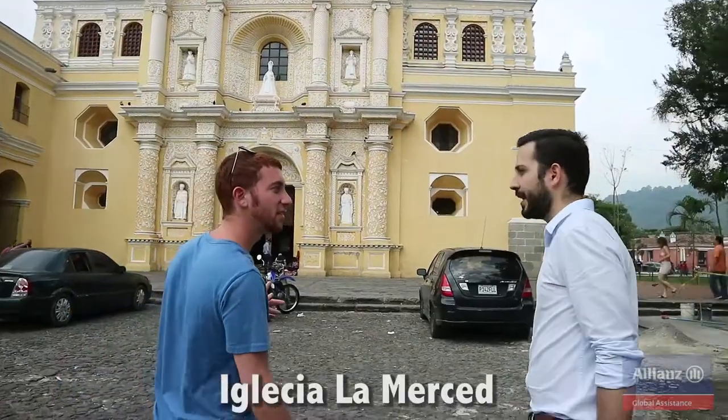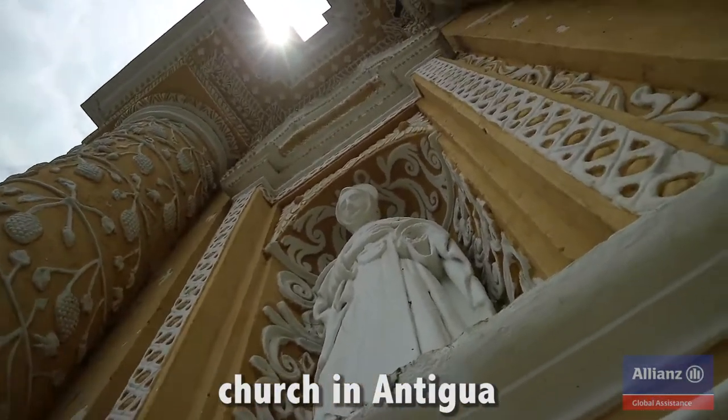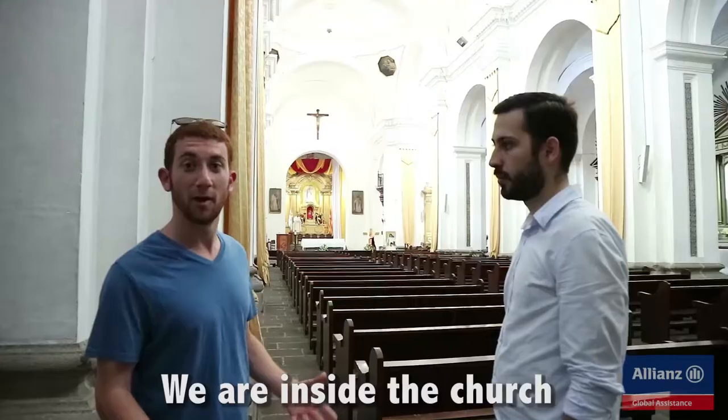We have arrived at Iglesia La Merced. I think it's the most well-kept church in the city. Yeah, it's the most popular church in Antigua. Is it open? Yeah. Let's check it out.